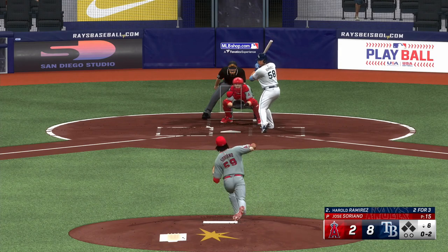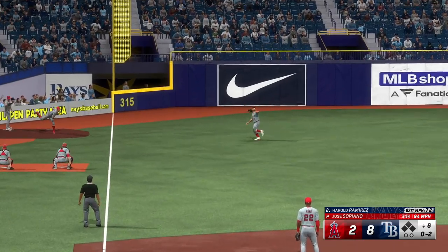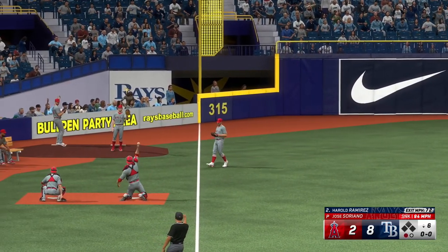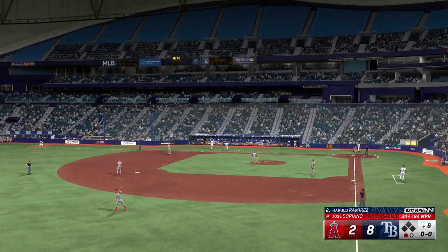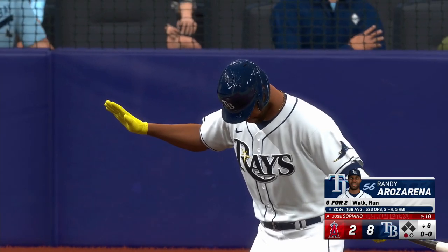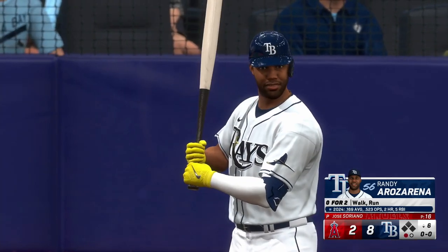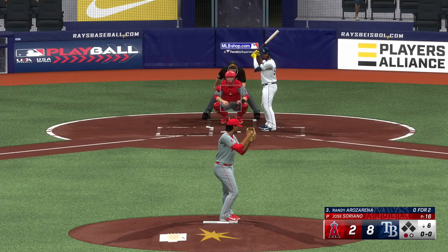The pitch. Fly ball down the line. No trouble here. Puts it away for the out. Now left fielder, Randy Arozarena. Here's the left fielder, Randy Arozarena. With this kind of lead, he can swing freely. Try to hit the ball out of the park. Do what he loves to do.